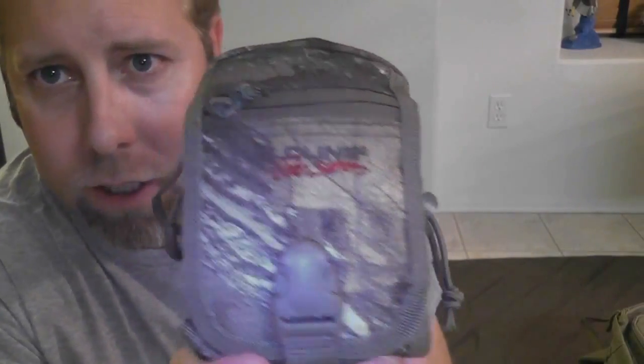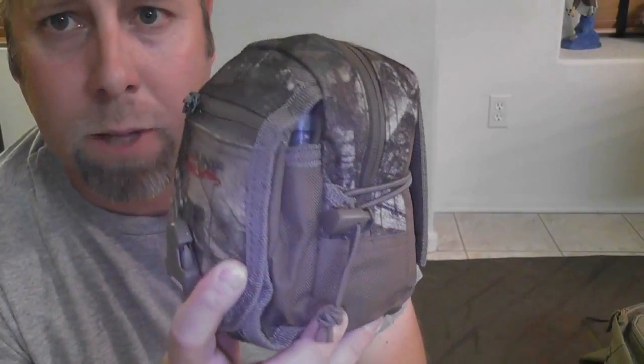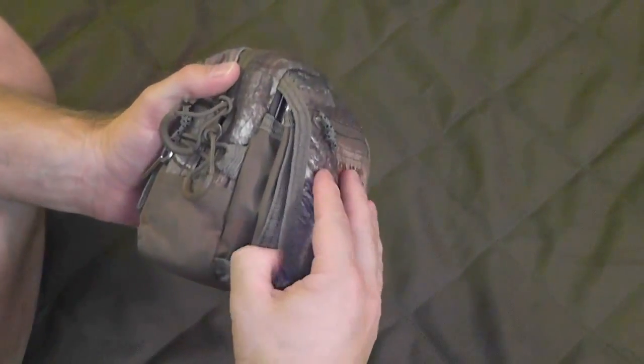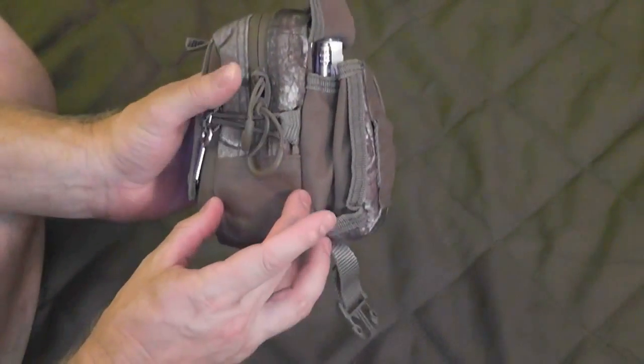Okay, this little kit here is a Field Line I picked up at Walmart. I think it's called the Pro Series. It's a little hard for me to read, but you can probably see it with the light on it. It's a little bag that weighs about 2.1 pounds. This kit has 3 main compartments. It has an outer flap with a buckle, a small pocket in here, a pocket underneath, and then the main compartment here.